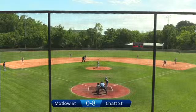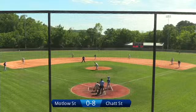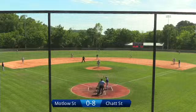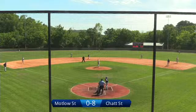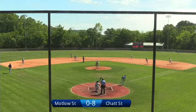Cameron with the pitch, fires, and misses on the outside corner. Brody Ballou knew it from the start and didn't even make an attempt. Cameron Vessels quickly gets the sign from the catcher for the Motlow Bucks. Comes set, fires, and smacked back in the left center gap.